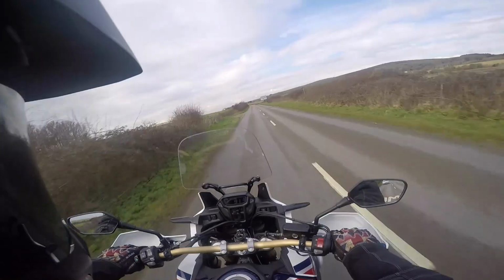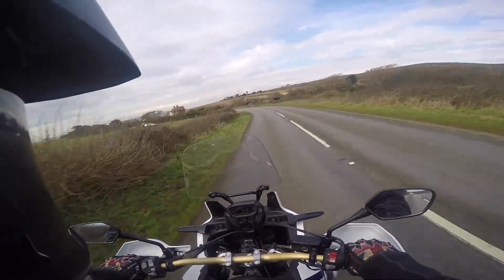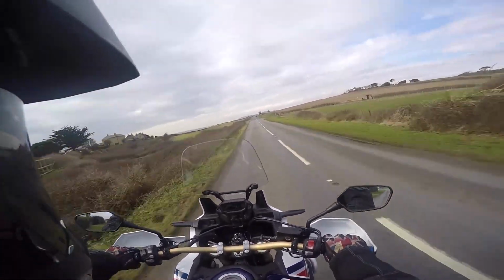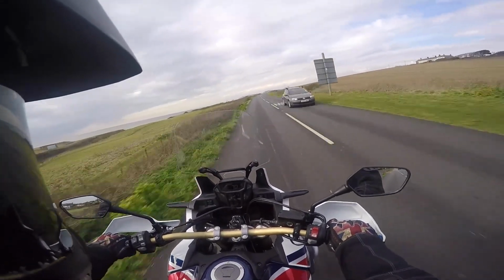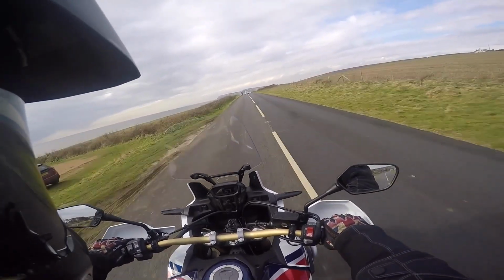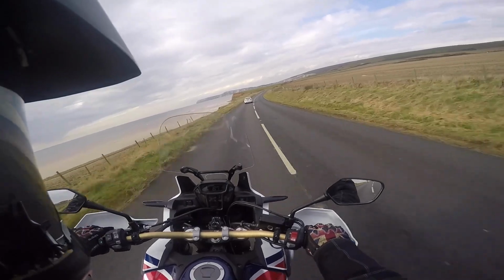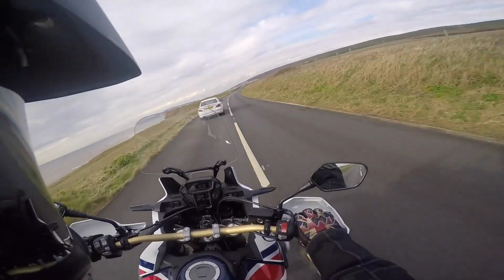Yeah, it's alright. It's not going to catch you alight or point the nose to the sky or anything. But you know, it's nice, it's gentle, it's progressive. From what I've read, it benefits from keeping her above 5,000 revs. Max power's out at around 7,500, and I think your red line is at 8,000 anyway.